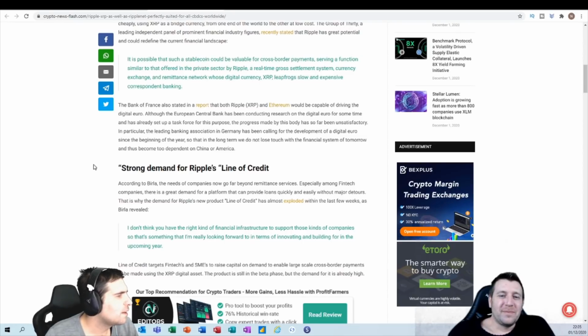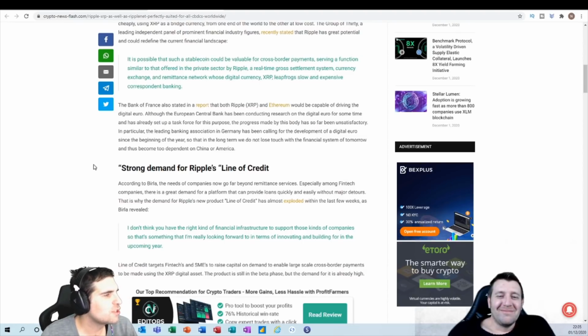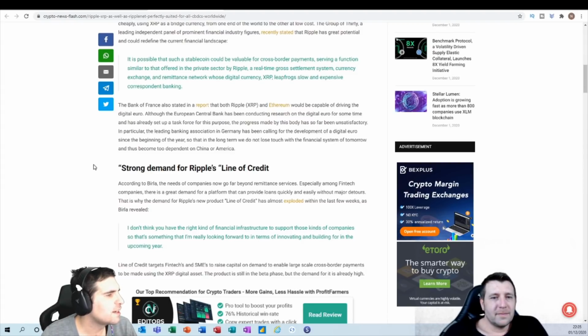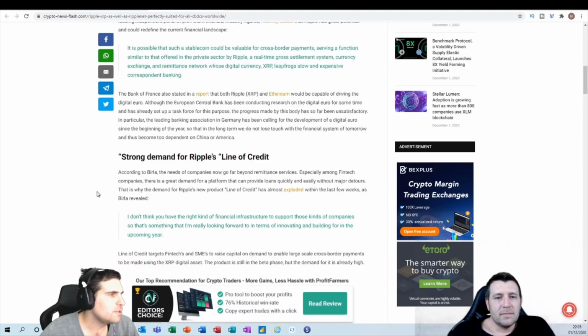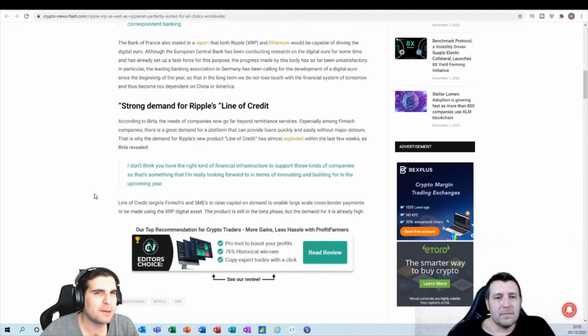Although the European Central Bank has been conducting research into the digital euro for some time and has already set up a task force for this purpose, the progress made by this body has so far been unsatisfactory. In particular, the leading bank association in Germany has been calling for the development of a digital euro since the beginning of the year, so that in the long term we don't lose touch with the financial system of tomorrow and thus become too dependent on China and America. One to just watch out for. I know that the European Union are planning to come out with their framework in the coming years as well for a lot of this digital currency related stuff.